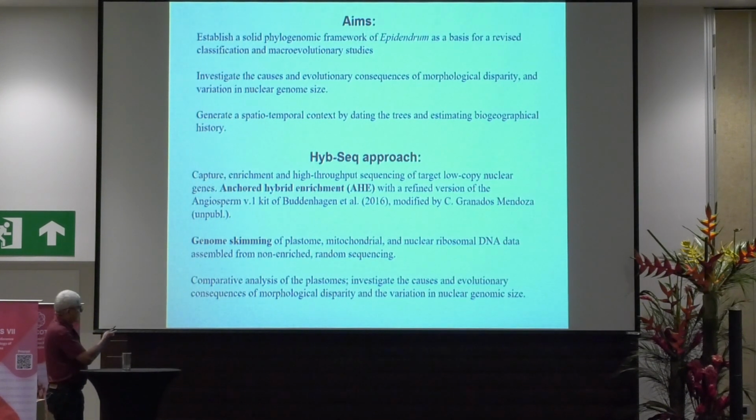Anyway, we wanted to produce a strong, solid, robust phylogeny as a framework for answering a number of questions. For instance, to produce an objective, informative, predictive classification, and also as a basis for further macroevolutionary studies. And we are interested in particular aspects such as morphological evolution and the evolution of the size of the nuclear genome.